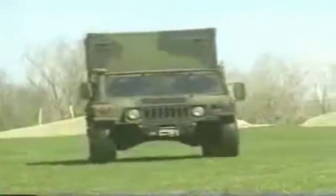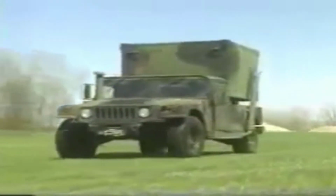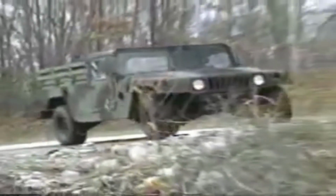Above all, always use safe driving skills, even when driving in good weather on high traction surfaces where little or no wheel slippage is evident. Take nothing for granted, and be prepared at all times. Here are a few important safety tips that will help make driving the Humvee a positive experience.